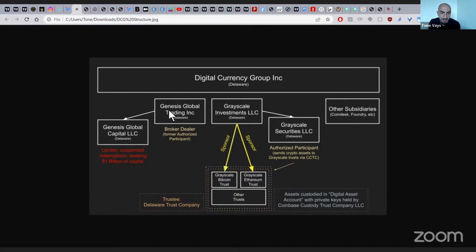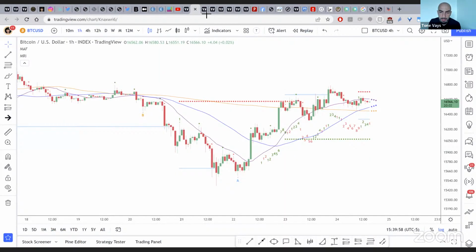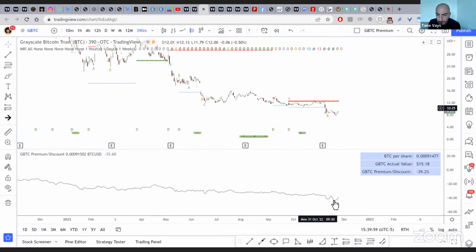They borrowed money from Genesis, and this is my suspicion, to buy GBTC shares and try to support the premium, even though they did a poor job supporting that premium, which ultimately went to negative 45%, more like a discount. But at least they prevented it from going down to a 75% discount.